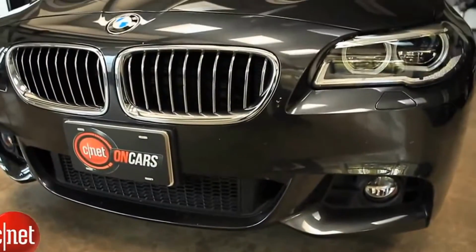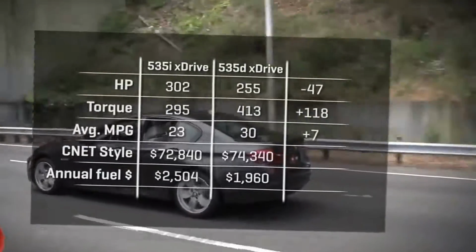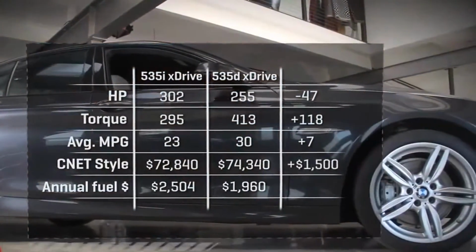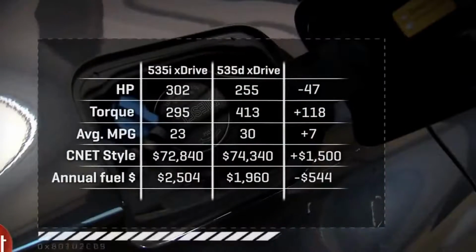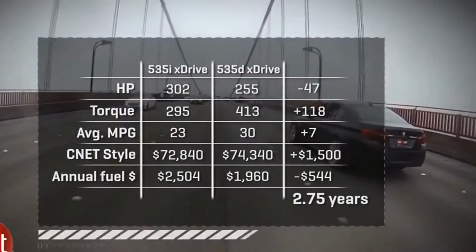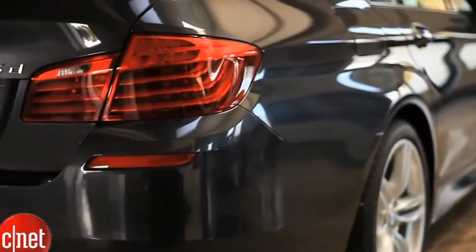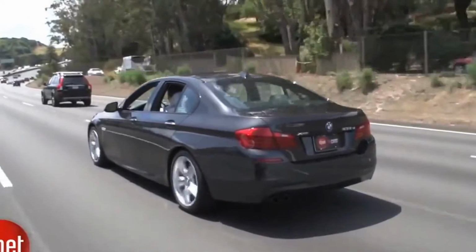But overall, does the 535d add up? It delivers a 7 mpg average improvement over the 535i, but costs about $1,500 more when both are totaled up CNET style. At current mid-grade gas versus diesel prices in the US, that means it'll take close to 3 years to earn back the diesel premium. That's right about the time you'll be ready to trade it in. So strictly speaking, the d is a challenging argument, unless you're a contrarian or a torque junkie.